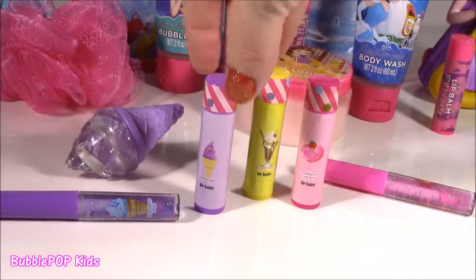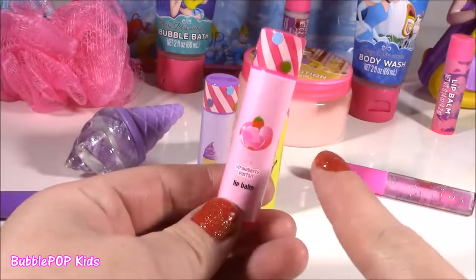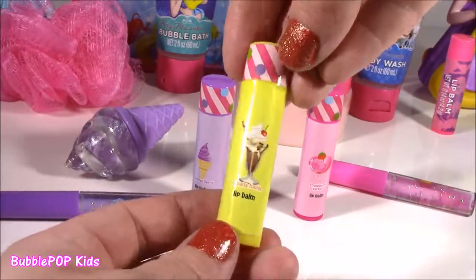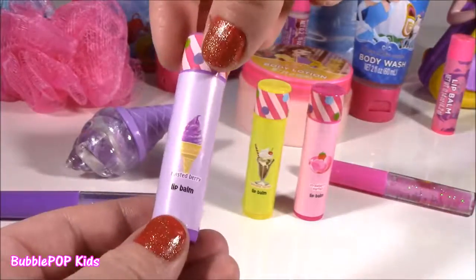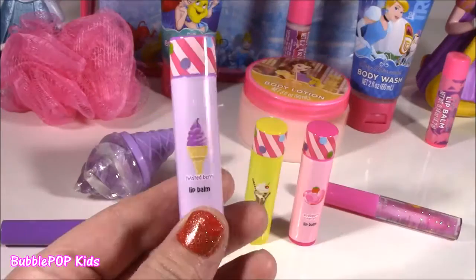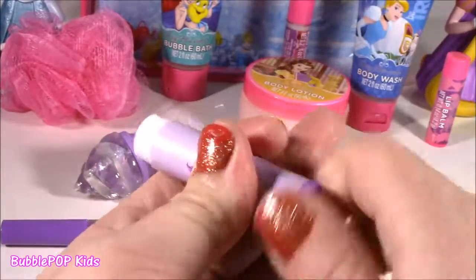Look at these cute little chopsticks. They are the most adorable things ever. Look, it's got strawberry parfait flavor. Ooh, banana foster. Look at that. Looks like a little milkshake. And what is this? Twisted berry. Little purple ice cream cone. I've never seen purple ice cream, but whatevs. Sure, it's gonna smell so good.